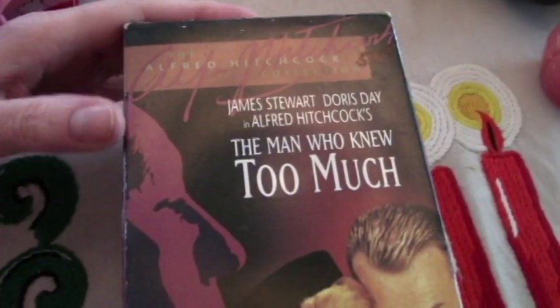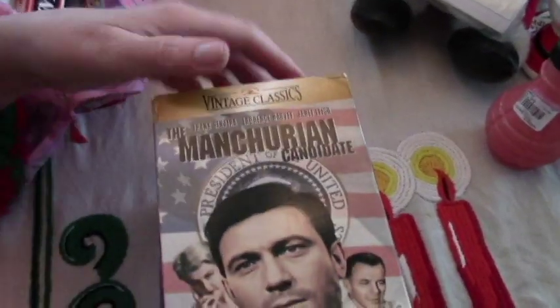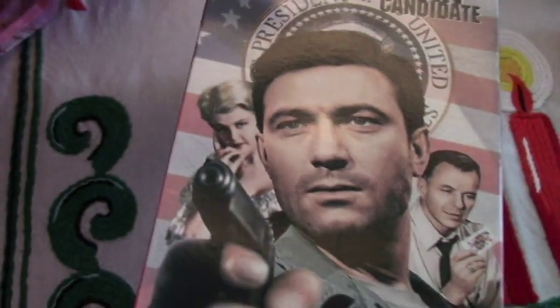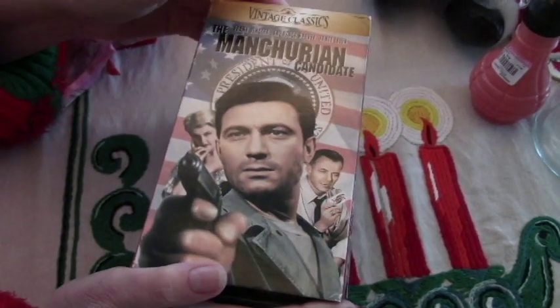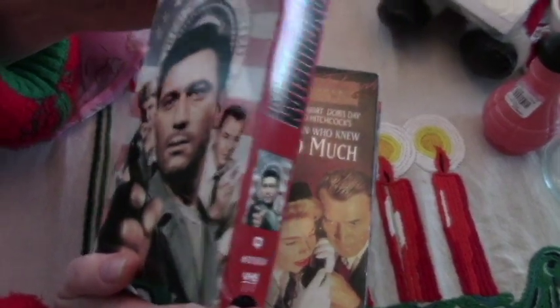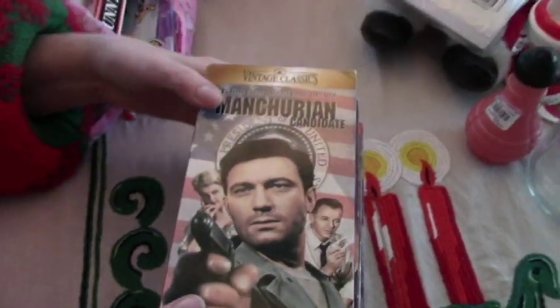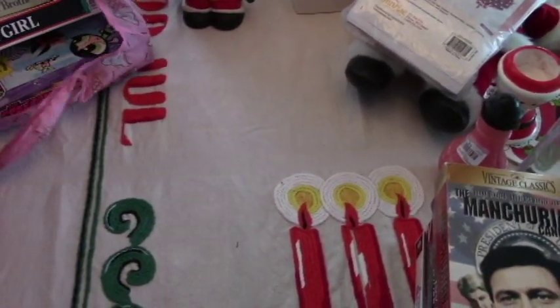And then this is good. The Man Who Knew Too Much. And, of course, The Manchurian Candidate with... What's her name? What's his face? Oh, that Angela Lansbury. Yeah. And... Lawrence Harvey. Yeah, Sirhan. I think so. I'm just saying. And let's see.